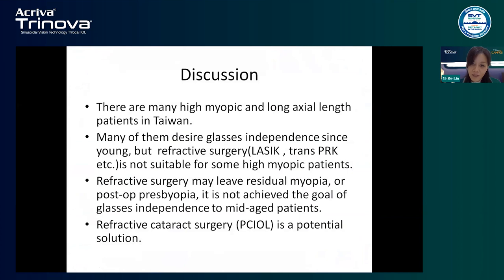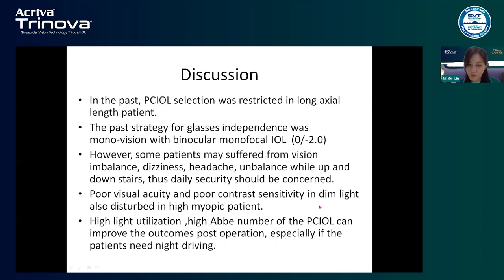Discussion: there are many high myopia and long axial length patients in Taiwan. Many of them have desired glasses independence since young, but refractive surgery is not suitable for some high myopic patients. Refractive surgery may leave residual myopia or post-op presbyopia, so it does not achieve the goal of glasses independence for these middle-aged patients. So refractive cataract surgery is a potential solution.